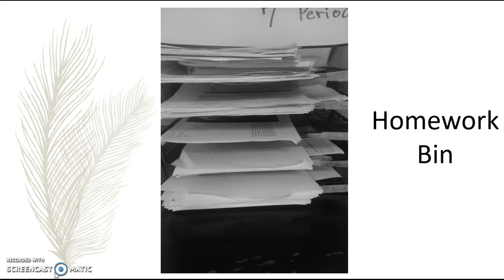The next procedure to teach the students would be the homework bin. The homework bin would have periods 1 through 7, and each period would put their homework in their designated area.